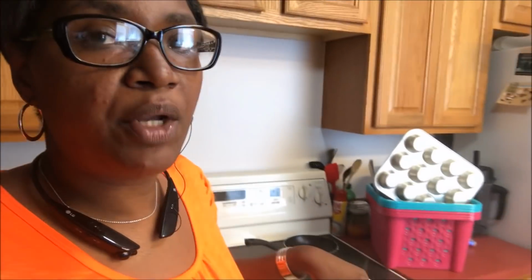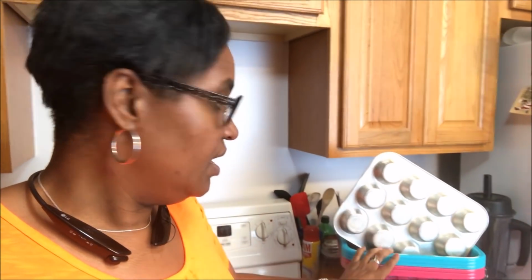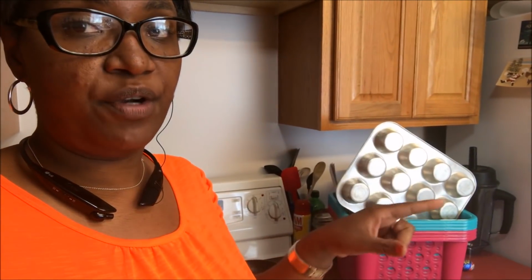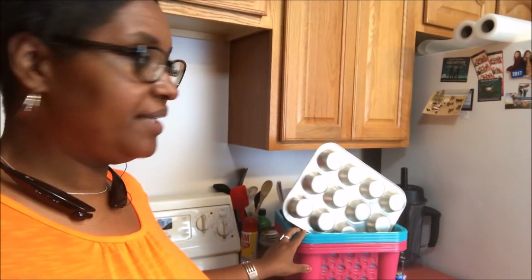Look here, I bought a few things from Dollar Tree. We got some Dollar Tree baskets. She already has some baskets, so we're gonna incorporate some of her things. And I just thought that it would be nice.